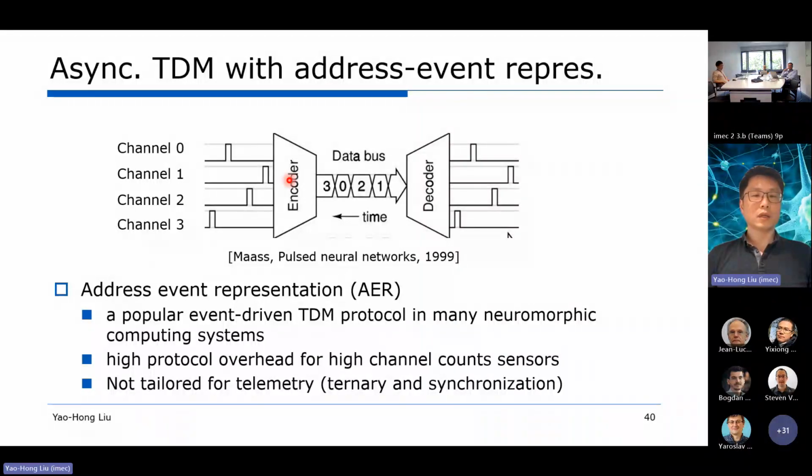Again, it's a good protocol, but there are also limitations if we want to use it with wireless communication. First, if you are going to use a high multiplexing ratio, that means your address length will be long. So even for just one event, you're going to attach a very long address. Like NeuroPixels with 384 channels, you need a 9-bit address to represent just one event. So it's a pretty big overhead in terms of the protocol. Second, typically they are not designed in a serial format, and there's no synchronization pattern there. So that's also not good for wireless communication.